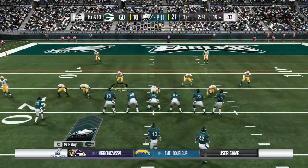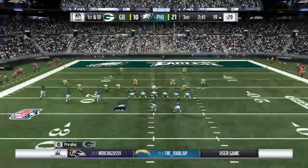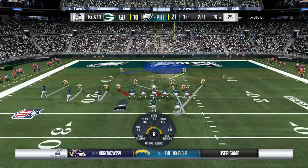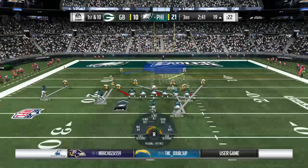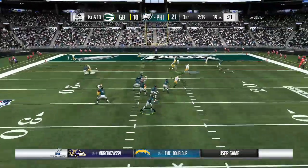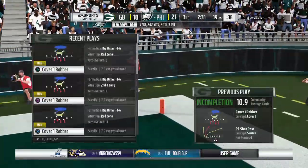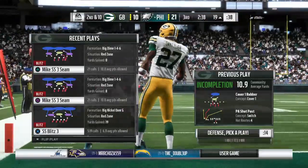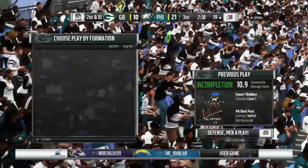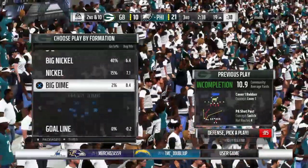Trying to shake off the interception, he'll look to throw. His throw is incomplete. Let's face it, perfection is something we all chase, whether it's playing this game or whatever we do. Hard to attain, but that's what they were searching for as that pass goes incomplete.